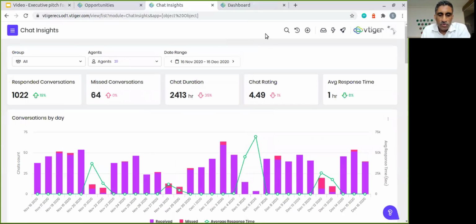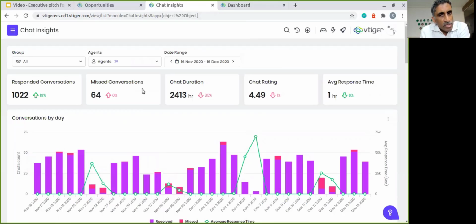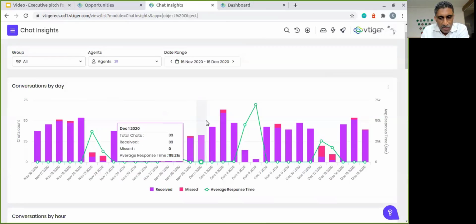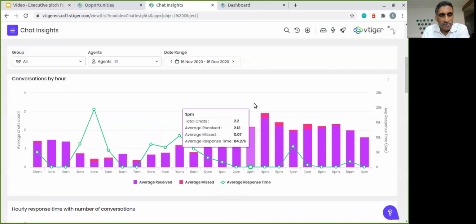And when it comes to the team level dashboards and manager dashboards, you can also see insights. So these are chat insights that come out of the box with Vtiger when you use the live chat add-on. Now here, it gives you insights into how many conversations are happening by day of the week, and within a day, by the hour, when do you get more chat messages from your customers. This will help you plan your staffing.